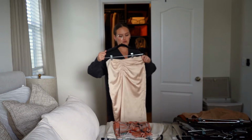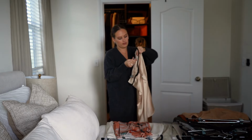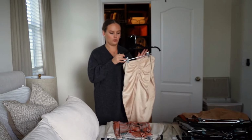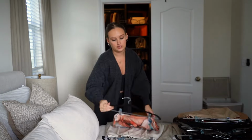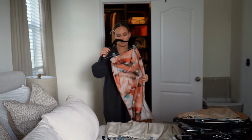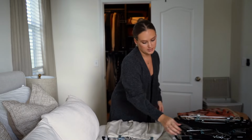This is a go-to satin skirt for me, in the summertime, or even if I just need to dress up an outfit, I like to pull this skirt. This one's more out there, but I do find myself using this as a statement skirt with just a plain top, again, more for the summertime.